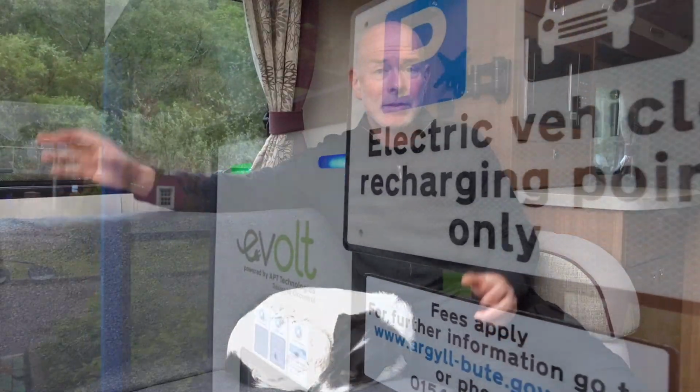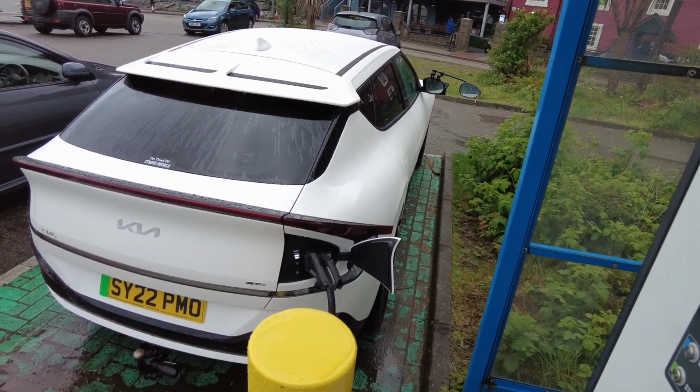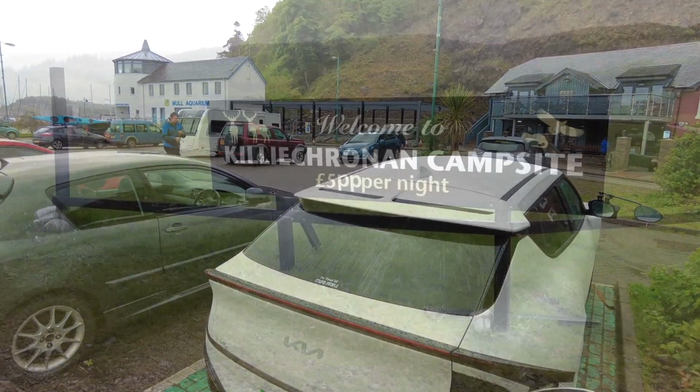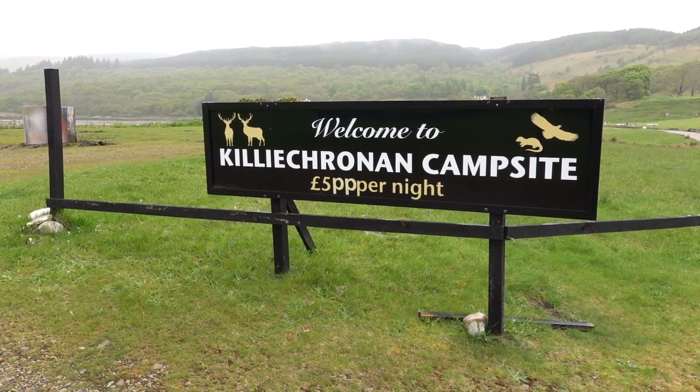So we left you in Tobermory on the Isle of Mull. We just detached the caravan to charge the car. That went fine. And now we are at Killiechronan Campsite on the Isle of Mull. I was last here about 12 years ago with the Airstream.